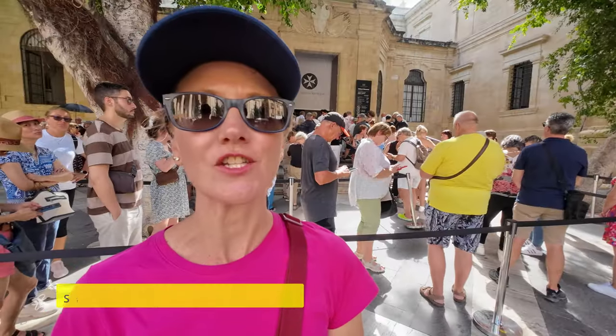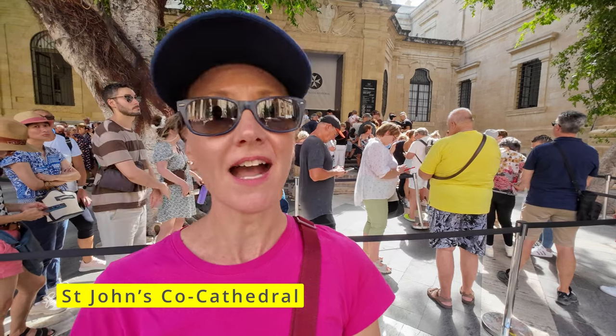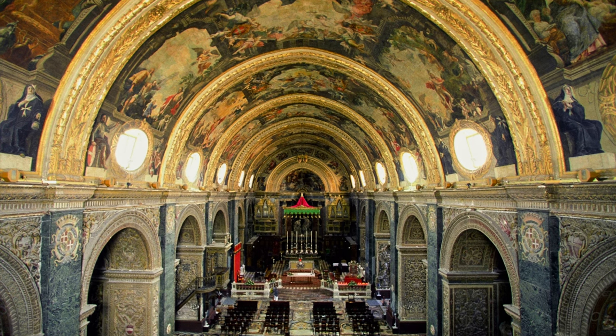And here we are at St. John's Co-Cathedral. We're not going in it today, but I highly recommend it. For me, it's one of the most beautiful churches I've ever been in, and there is a very beautiful Caravaggio inside.